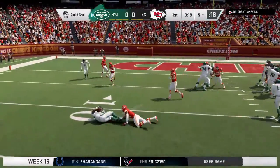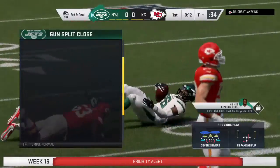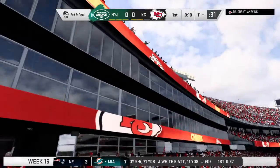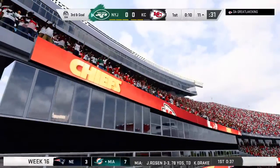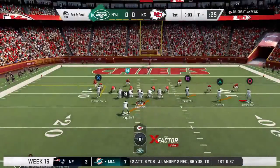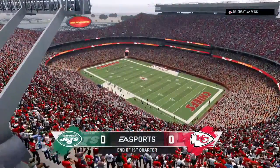Now Bell. And this play doesn't go anywhere. Backwards, losing yardage to the 11. It goes as a loss of 6. And now 3rd down. And this should be the final play before the quarter ends. We're scoreless after 1.